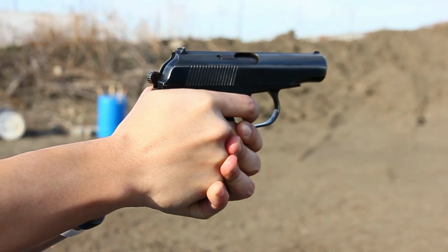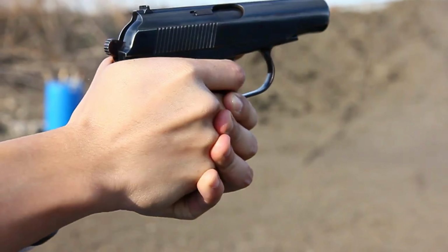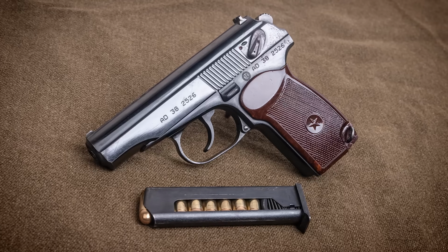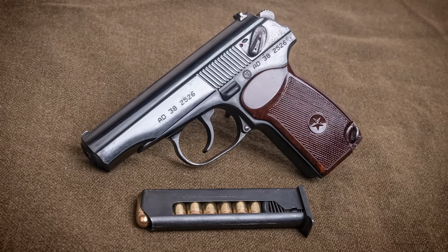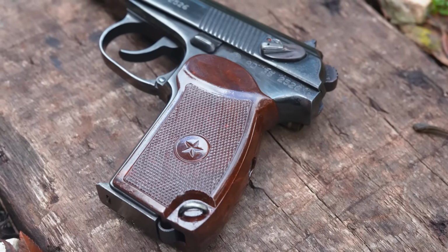Many American shooters assumed they were picking up another run-of-the-mill military pistol, only to discover meticulous bluing, well-cut slide serrations, and a tight lockup that stood above their Russian and Bulgarian counterparts. Accuracy is one of the key reasons these pistols remain in demand.